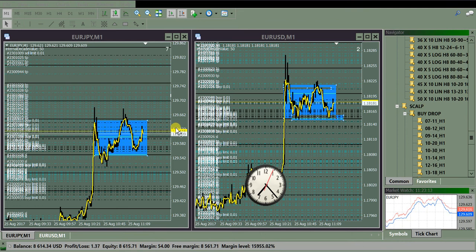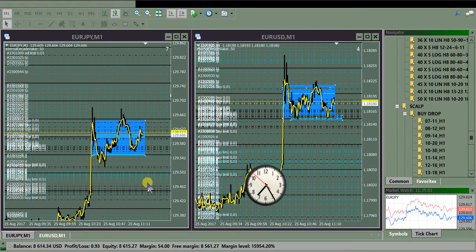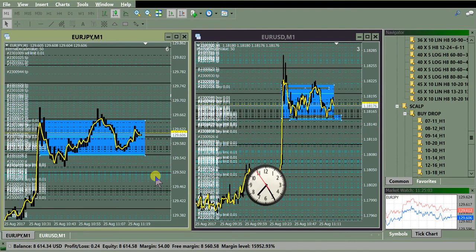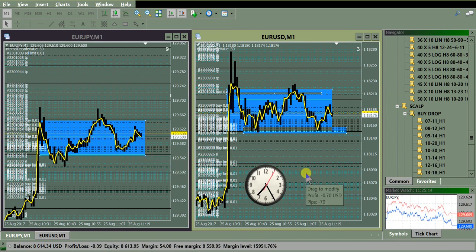So it looks like we're making an attempt here to take out the high. Okay, just like I thought, come back here and dilly-dally. So this is right in the middle of the zone here. What could happen? What could possibly happen? Now we do have a top bottom inside the fair value box. So snipers are buying. Get your guns ready. Okay, make sure your scope.